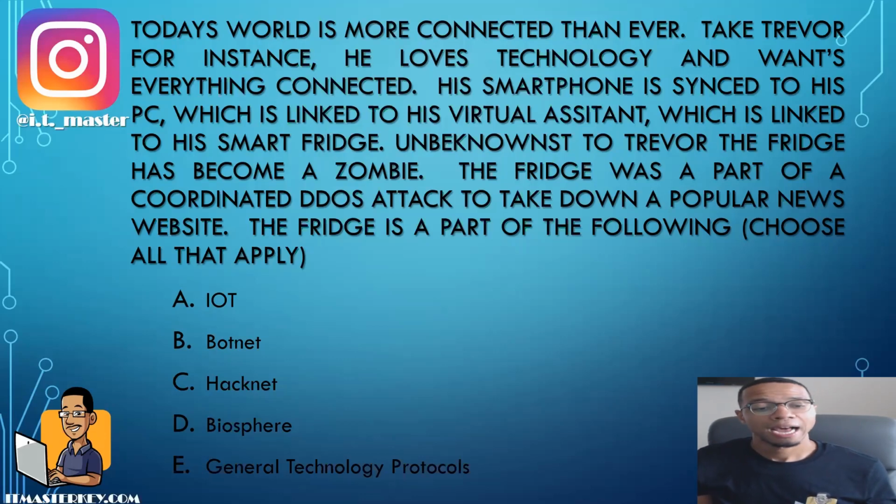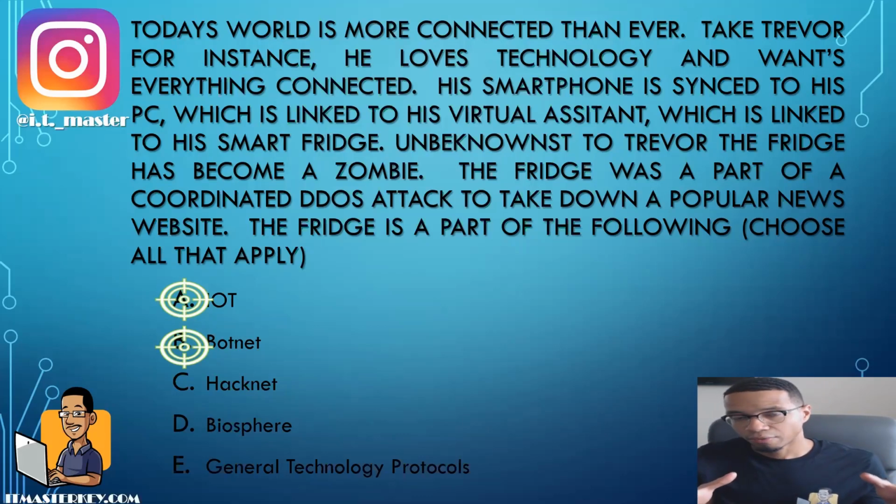Very good. Hopefully you said IoT and botnet. IoT is Internet of Things, things that connect to the internet. Botnet is part of a DDoS attack. So you have a DDoS attack, right? And all of the devices that are part of the DDoS attack are called zombies. All of the zombies make up a botnet.